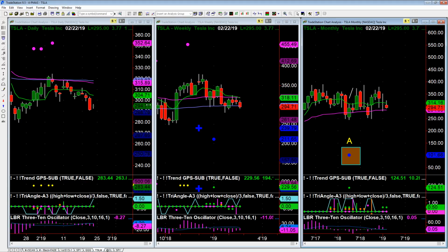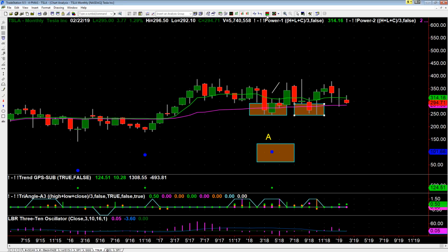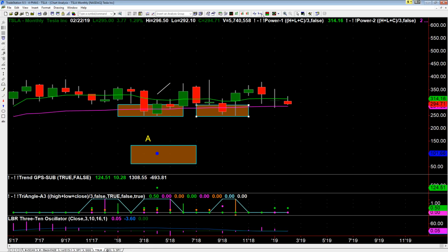And you also notice how this pink one, the medium line, kind of acts as a support. It can't really drop below that. Okay, you know what? Let me blow this up bigger. Now we're looking at a monthly chart of Tesla.